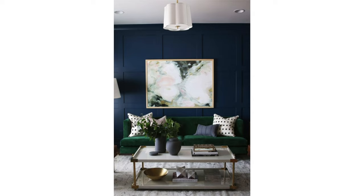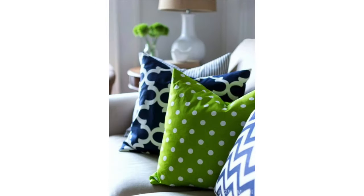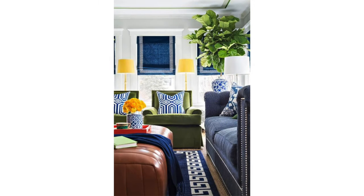Here are some examples. I'm green with envy over this interior. The blue and green combination pairs well with white and black and gold accents. Think of throw pillows, intense blue paired with vivid green. And here, muted blue with muted green.